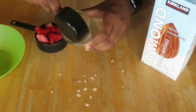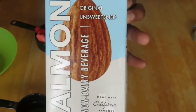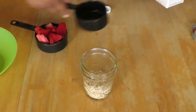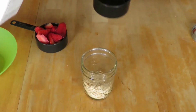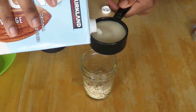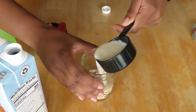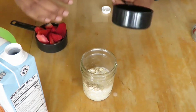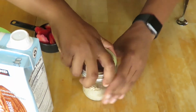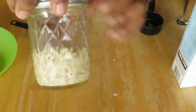I'll typically vary between eating steel cut oats and rolled oats and having hot oatmeal and cold oatmeal. My personal preference is actually overnight oats, and you have equal parts of rolled oats and some type of milk. So I use almond milk. We only have original unsweetened at the moment, but I prefer sweetened vanilla. It gives it a little bit of flavor, especially since I don't typically add sugar. And I mix that in a container and I leave it in the fridge overnight, and then it'll look something like this.